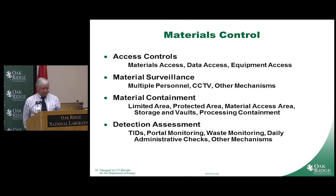Let's talk a little bit about material control and accounting. There's that control aspect. There are a lot of different systems, and a lot of these are integrated with physical security systems. But the access controls are spelled out and defined in your MC&A plan, and they're required under the MC&A directives. It may be an integrated approach as to how these are put into place and used. But you've got material access controls, who can get in.